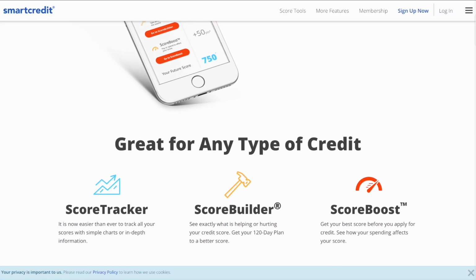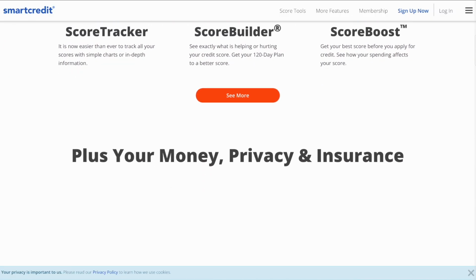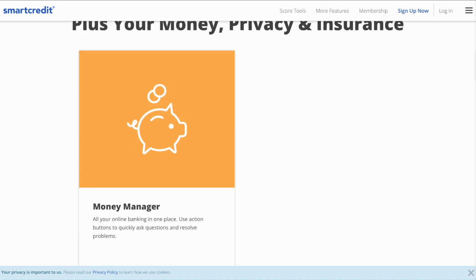We're using it the traditional way. We're just pulling credit. We're looking at the credit profile. We're doing our disputes. But then you're letting me know, like, hey, did you hear about this feature here? And I'm like, no. Like, did you hear about this money manager feature? I'm like, I have no idea what you're talking about.